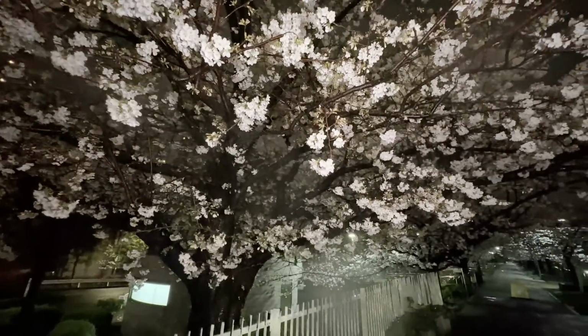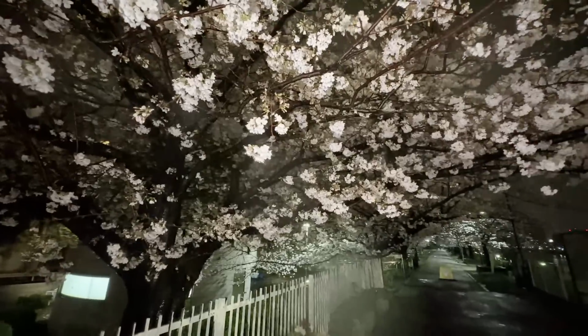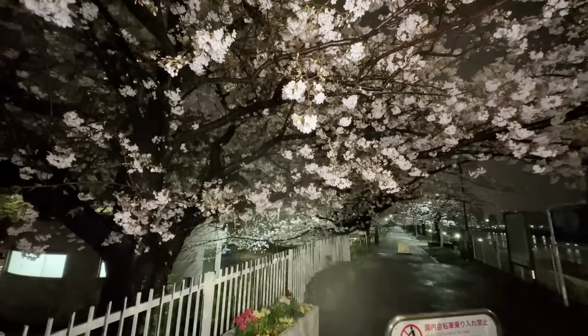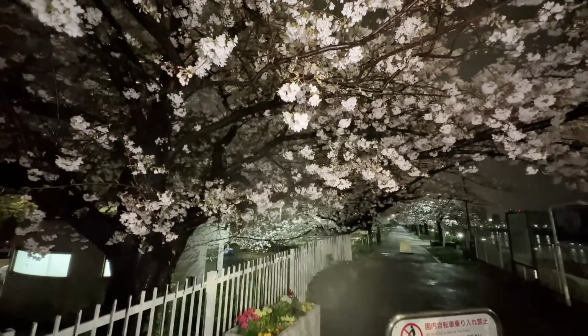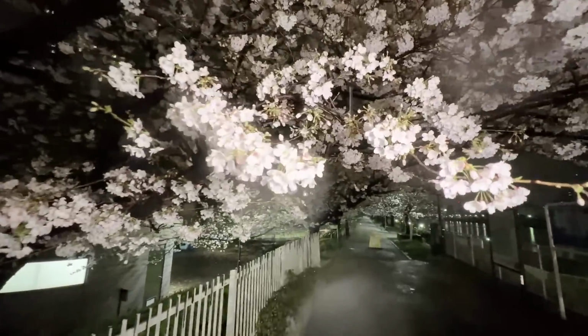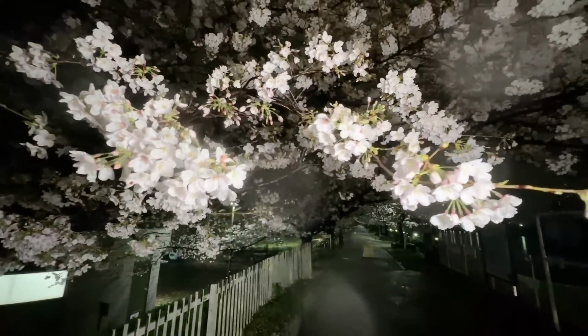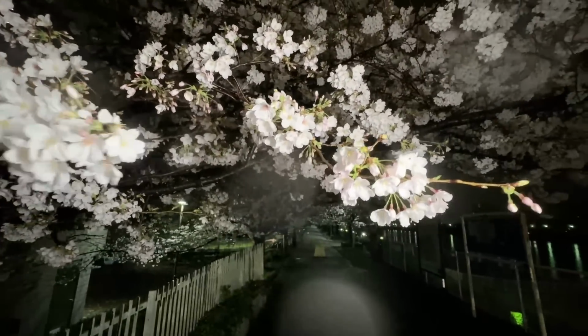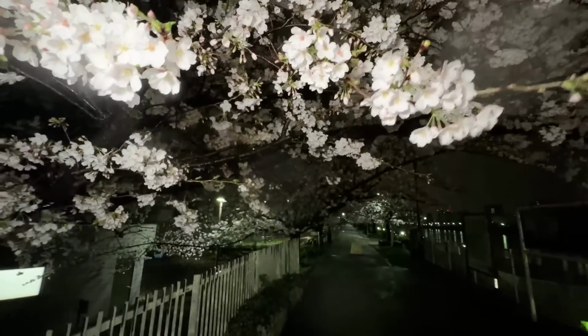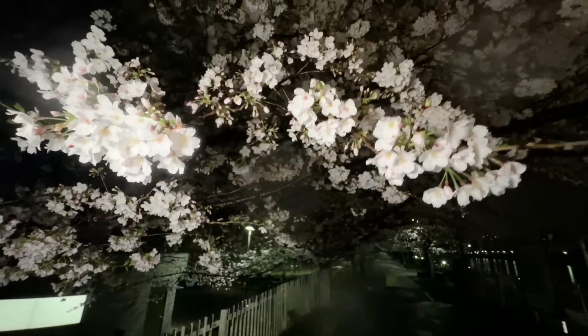Wow. I love these long walkways. Nobody here because it is almost 1 a.m. It is just beautiful. Wow. It's crazy beautiful.